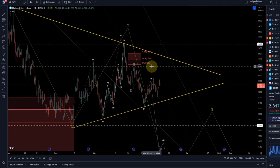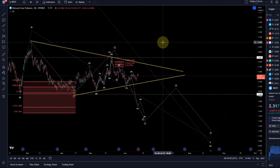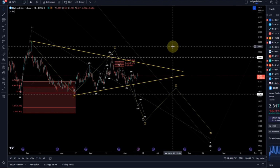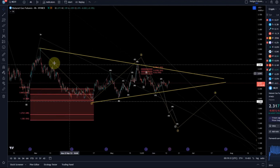I would like it to stay also below 248, because above 248 this wave count will be challenged. Then something more bullish might be happening, because it will break above the B wave high, the B of wave 3. That's often a sign that something different is going on. What could it be then? Well, it could then be an Elliott wave triangle.